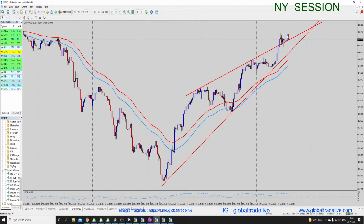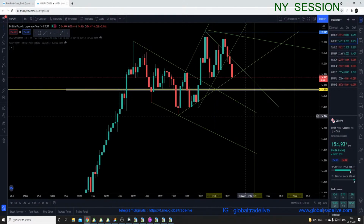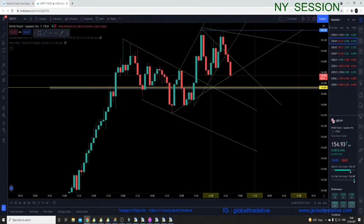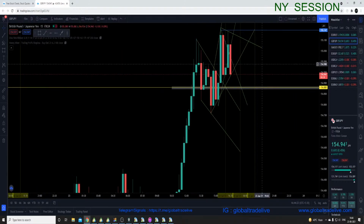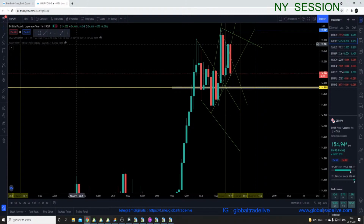So the thing is, if a candle closes here inside this channel again, then it will be going down 20, 30 pips. So the 15-minute candle just broke below this low over here, and it's not having any wick on the top. It's going all the way down.